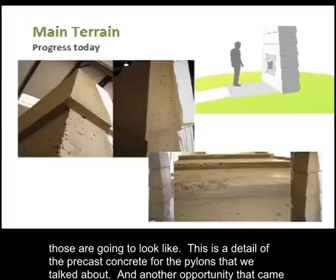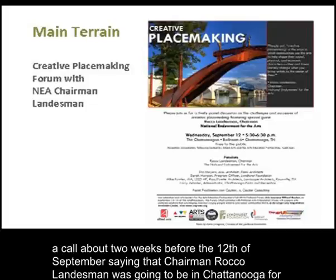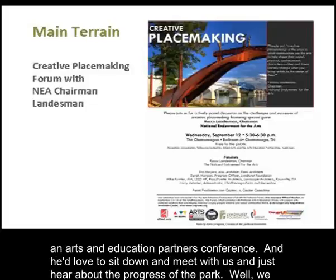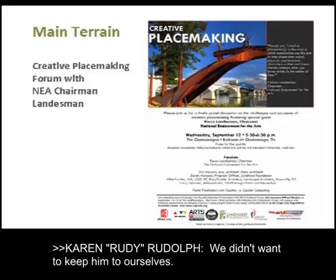Another opportunity that came up that we weren't planning on was a call from the National Endowment, I guess, about 2 weeks before the 12th of September, saying that Chairman Rocco Landsman was going to be in Chattanooga for an Arts and Education Partners Conference. He'd love to sit down and meet with us and hear about the progress of the park. Well, we couldn't do that. We had to turn it into a big public event. We didn't want to keep them to ourselves.